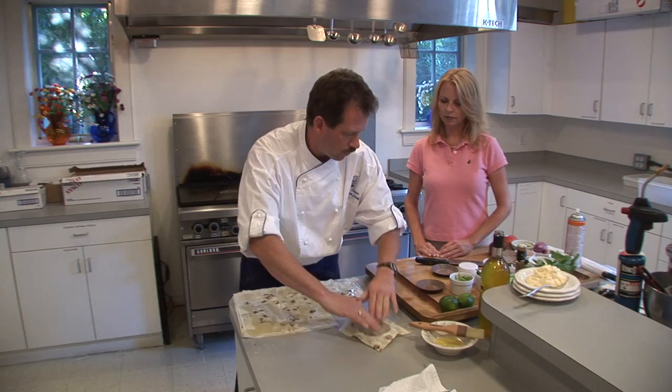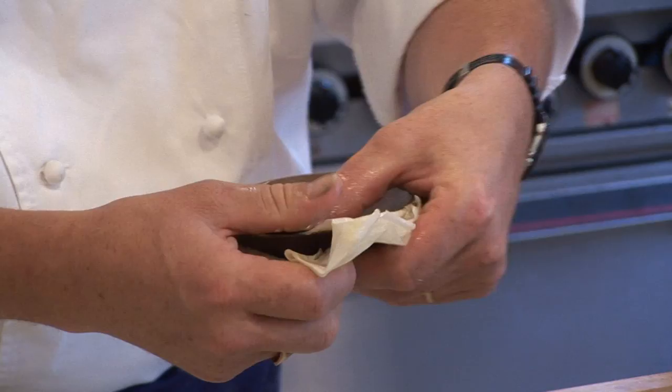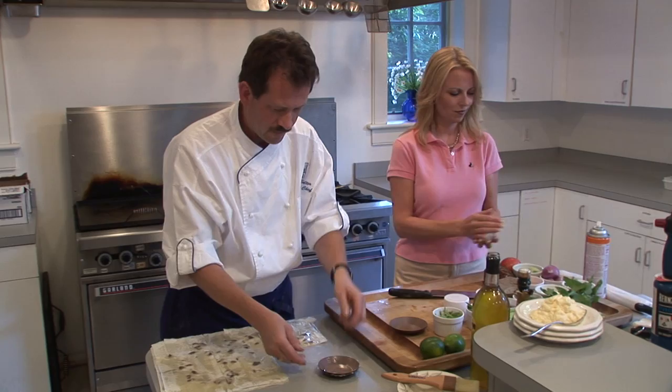Okay, we're going to take this top one here and press it into the bottom here, so all the layers are nicely sealed together. And then we're just going to tear around the mold here, like this. Okay, and there's our tart, and we'll just discard that. This will be baked in the oven at 350 degrees Fahrenheit for approximately 5 to 7 minutes.